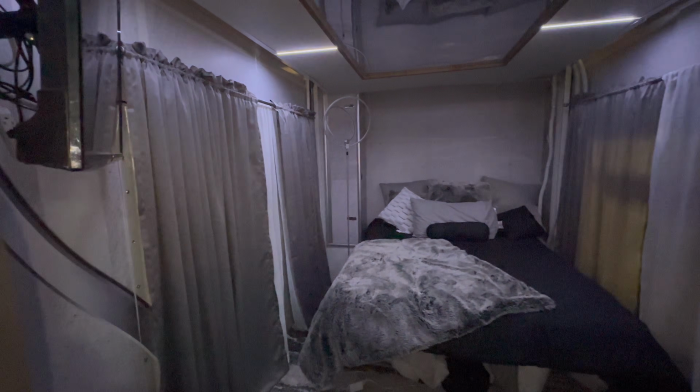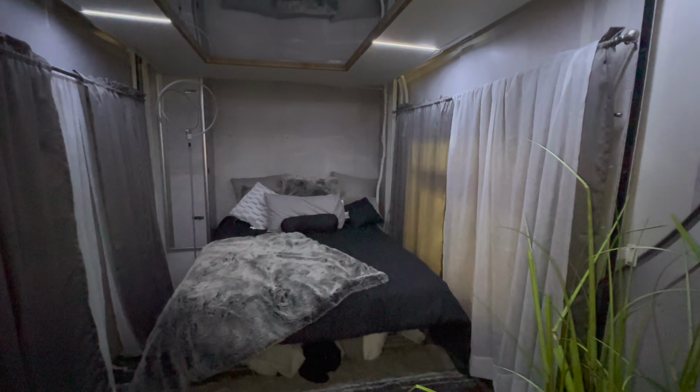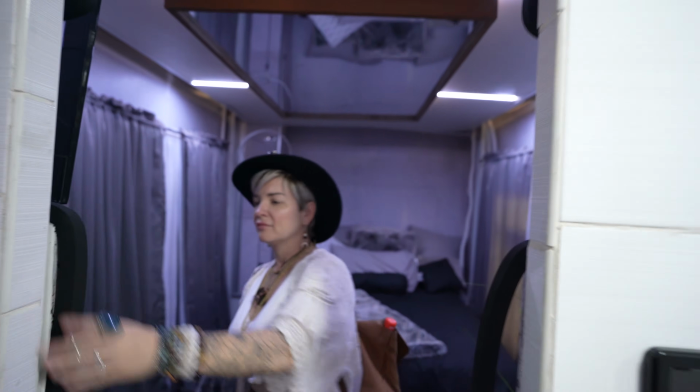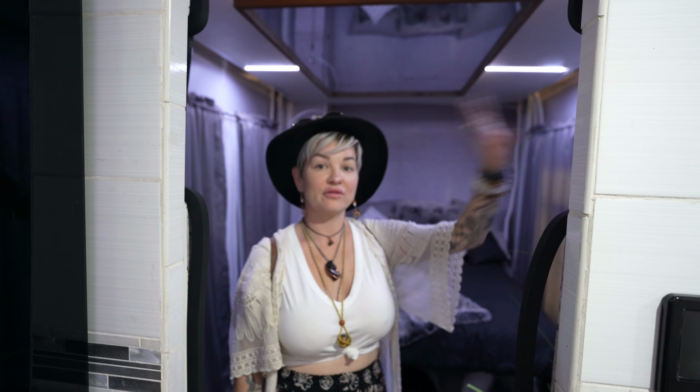Let me show you the bedroom. Wait. This is like... Yeah, it opens up here. It looks, and then there's a gap, but this is the rear of it, and it's a bedroom. I'm not really sure what's going on with that. I don't know. This RV is so futuristic. It is way above my pay grade.